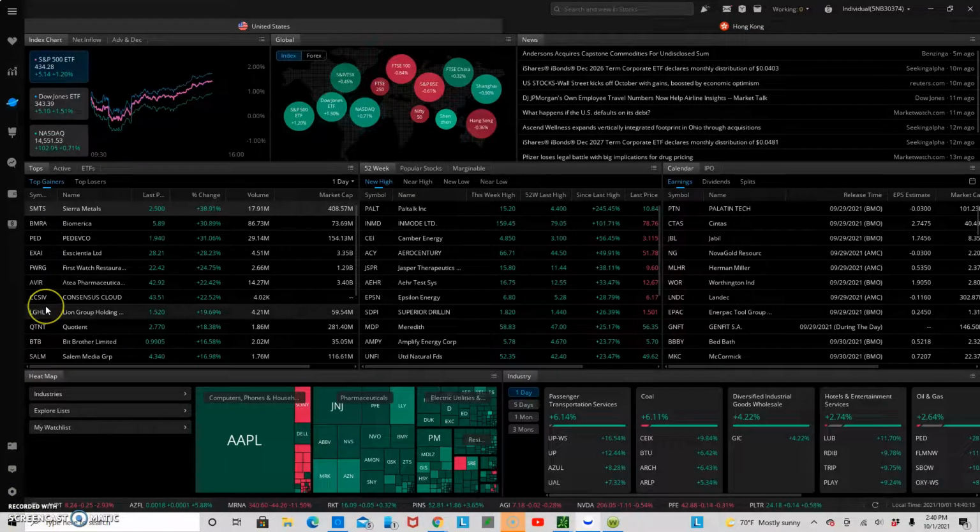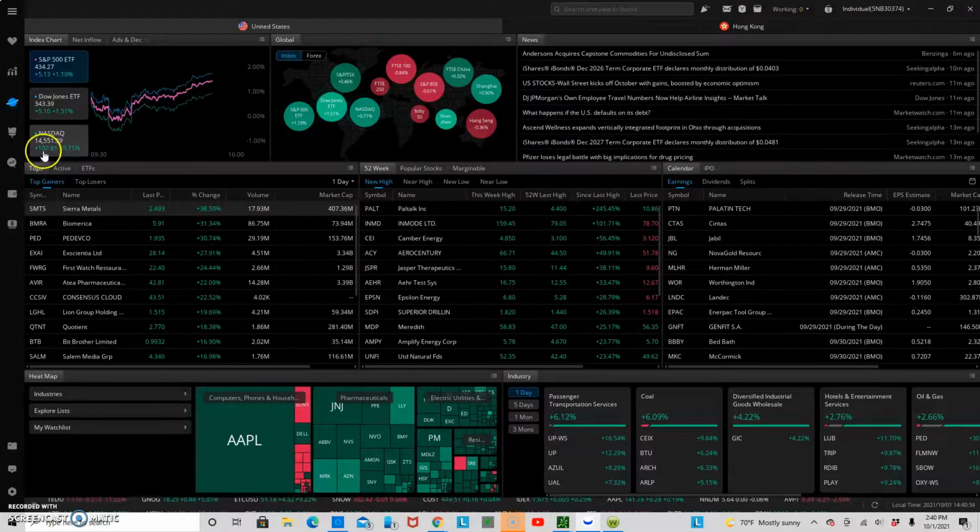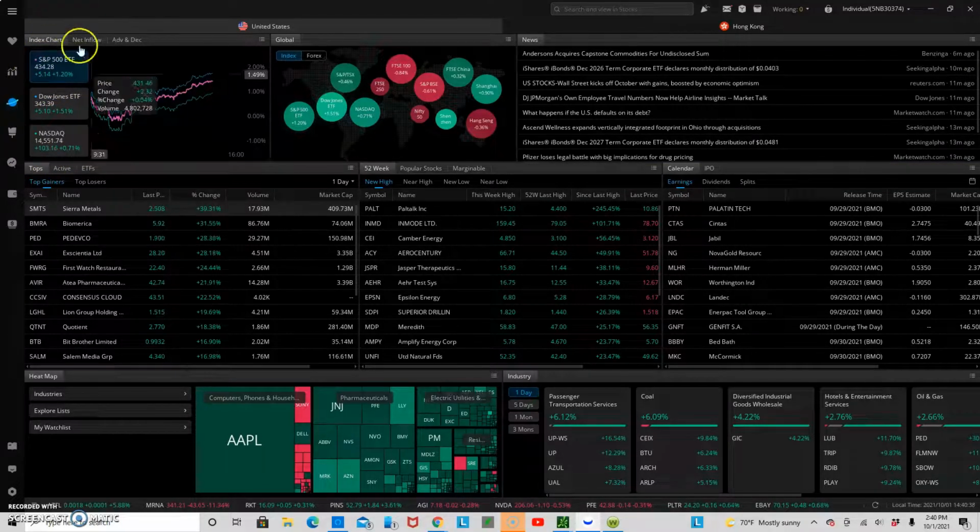Today is October 1st, 2021. It is the start of a new quarter and a new month in the market today. So you could see here the S&P 500 is up today 1.2%, and the Dow is up 1.5%, and the NASDAQ is up 0.71%. So a big day in the market today. Everything is green. Everything's looking nice.